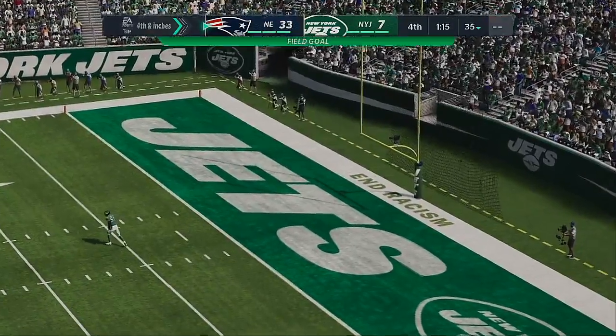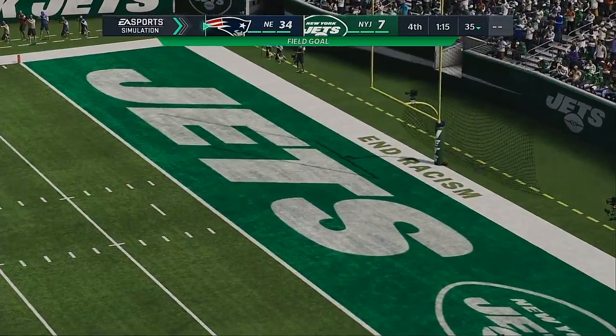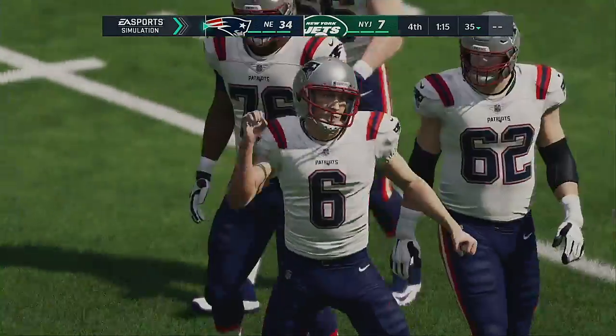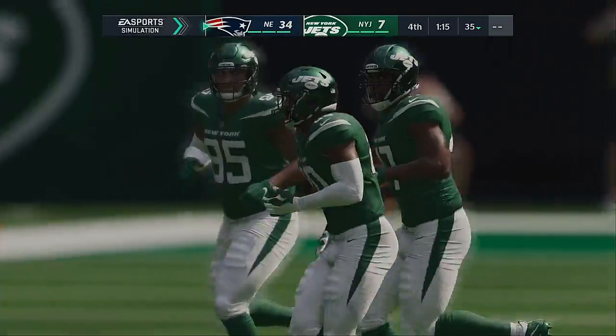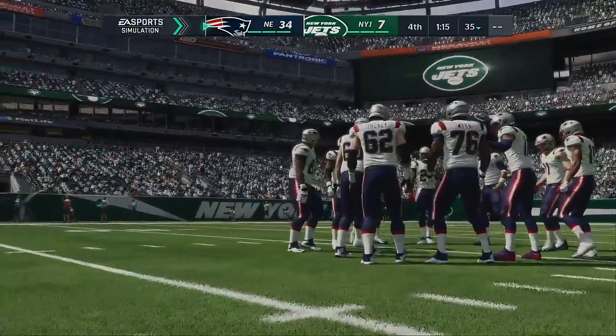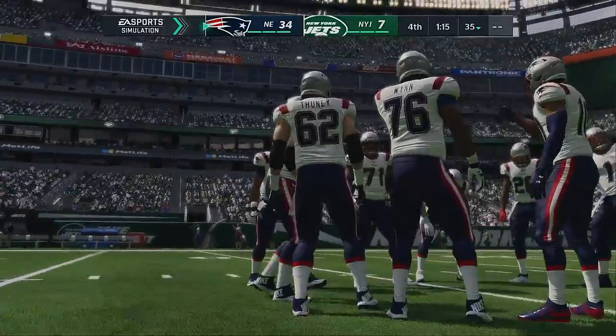And folks, kick is good. And that will extend their lead even further. So good kick there to polish off the drive with 3 points. Yeah, coaches always talk about finishing a drive with a kick. Two of them give you points, either an extra point or in this case, a field goal.